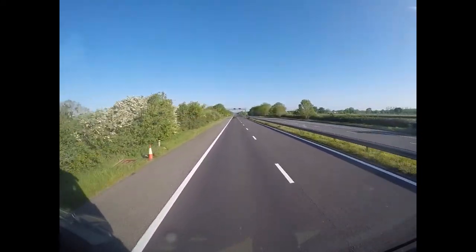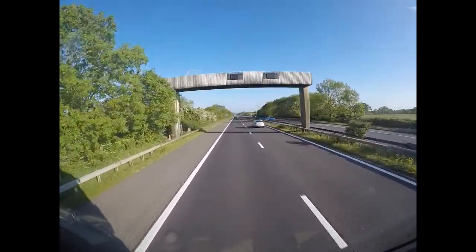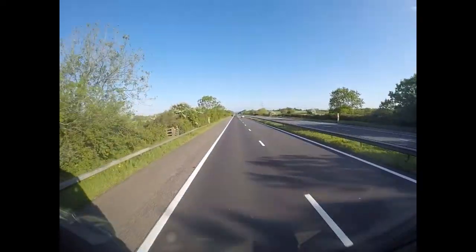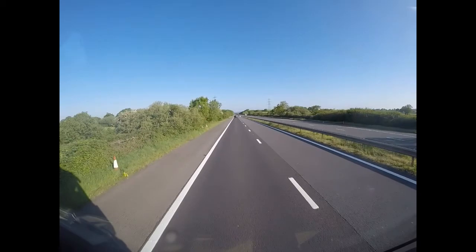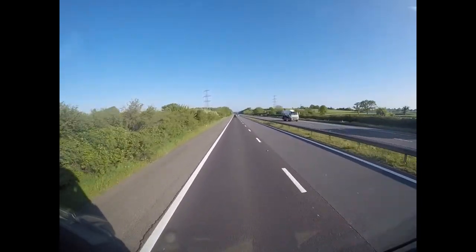Now that new bridge, I don't know how old that is. That must be a good few years old now. Must be. What's this van doing? He's coming on. No signal, but it's pretty clear he's coming on. As long as he puts his foot down, which he has, good.